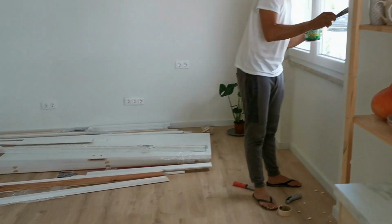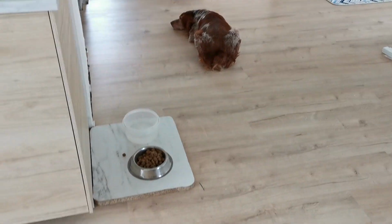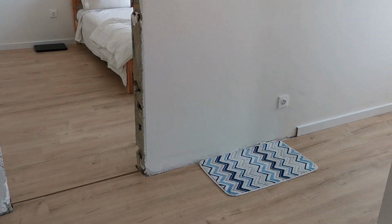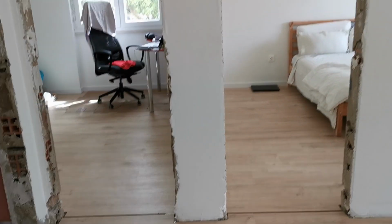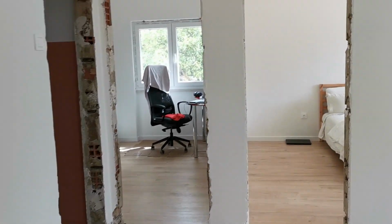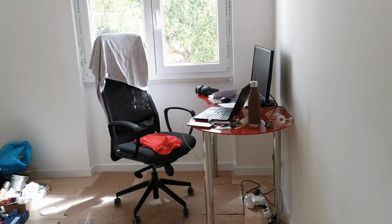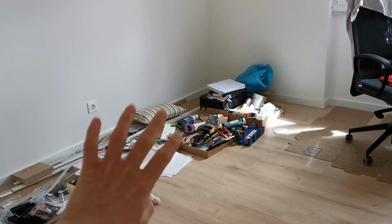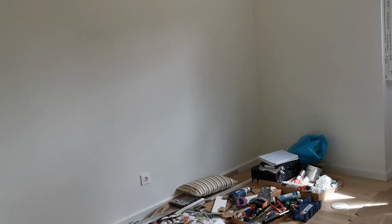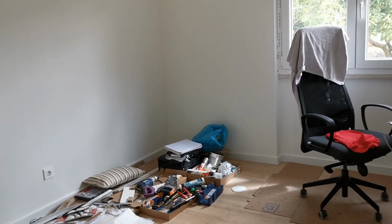But yeah, as you can see, we have our stuff here. We have Kobe here, his little kitchenette as well, and a little carpet, because his new bed is still on the way. And Fabio has already moved into this room for his office. We have a big mess here because that's all the things that we still need to do, like kitchen stuff that we still need to finish. So all the tools are here.